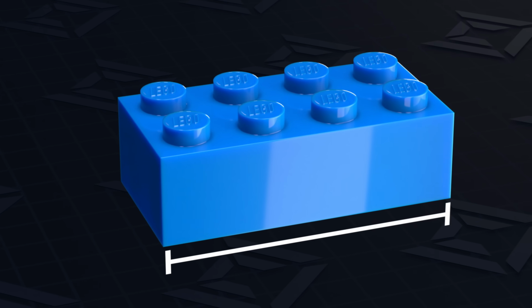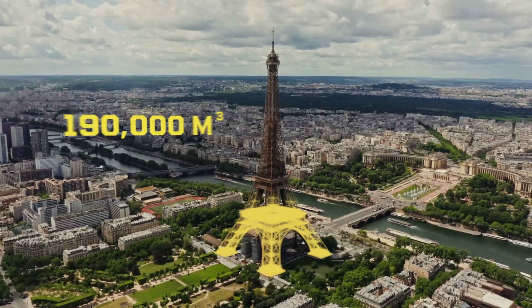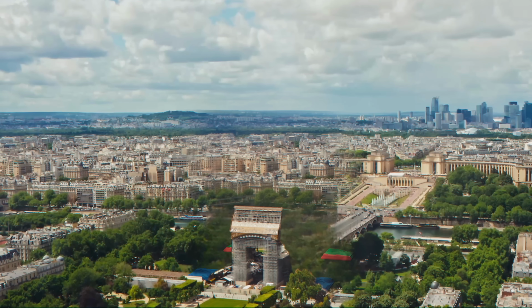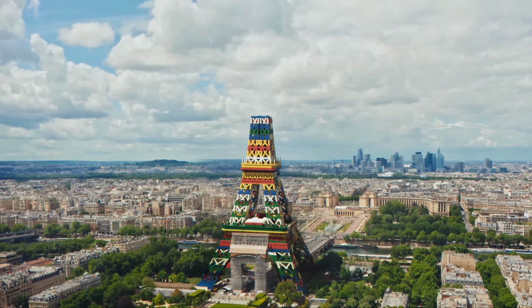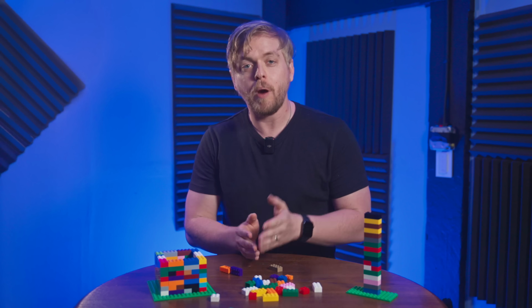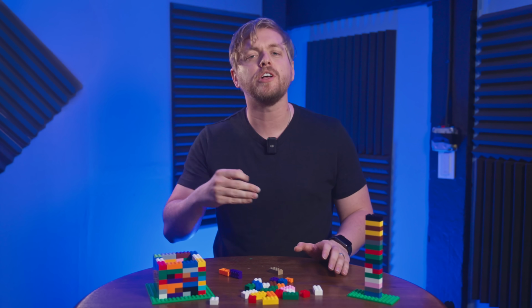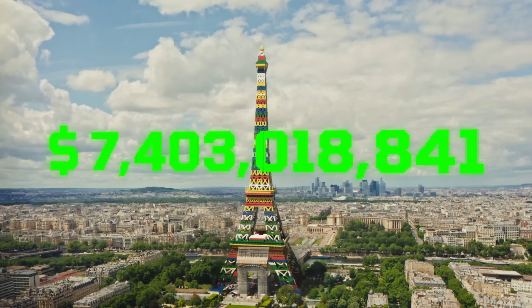Well, we already have some massive structures on Earth. We can start by working backwards. If I know the dimensions of a Lego brick, I can figure out the volume of, say, the Eiffel Tower and just divide that by the standard 2x4 Lego. If we built a solid stack of Lego in the mold of the Eiffel Tower, that would be over 41 billion Lego bricks. Right now, a 2x4 Lego brick is listed on the Lego store as being 18 cents, meaning that just the material cost of this structure would be over $7 billion.